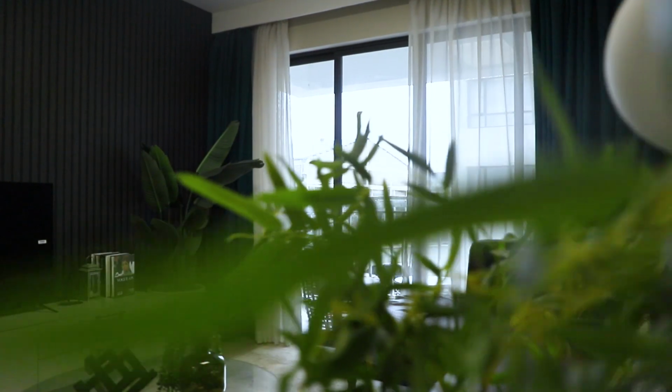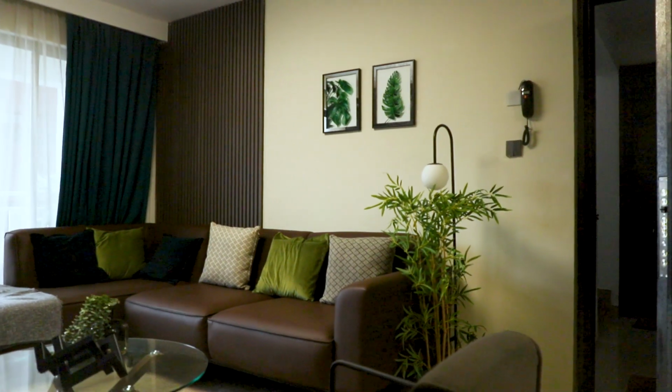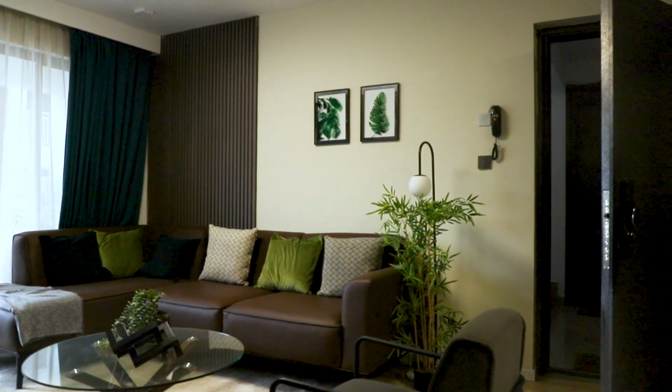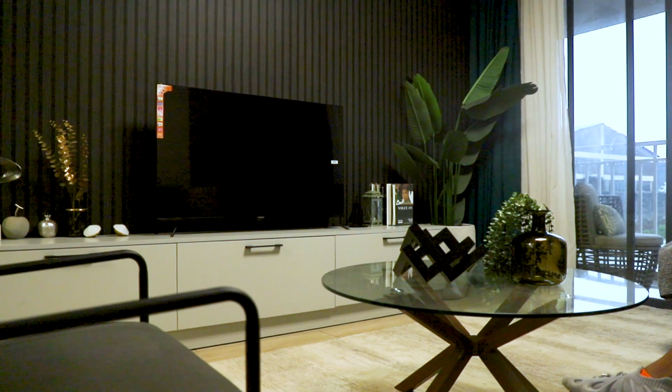Let's go in. Now check this out. This is your living room. Bright, airy and just the right size. You can fit in an L-shaped sofa, an extra chair, and your TV stand right here.